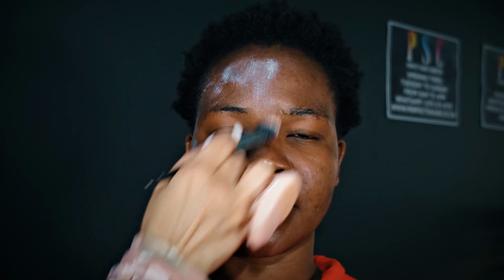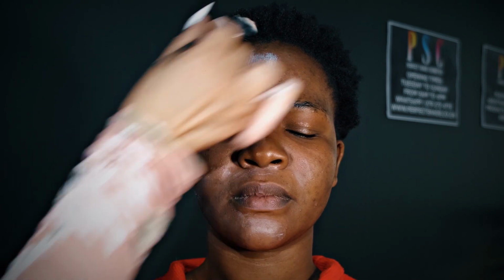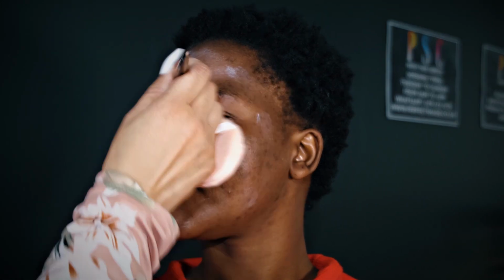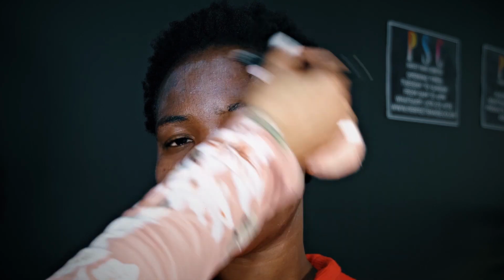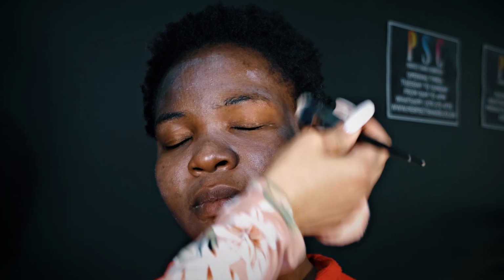You're going to see how her marks will just very gradually diminish and look less visible. You can see it already compared to the other side. So I'm just applying it with our application foundation brush, taking it all the way down. So I'm just going to wait for that to get absorbed, and then I'm going to start off with the foundation that actually has skincare in it, so it's maximum coverage and lasts for 24 hours and more. So I'm just going to wait for that to go in.